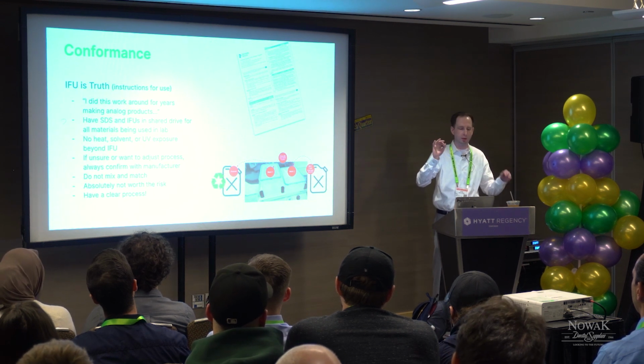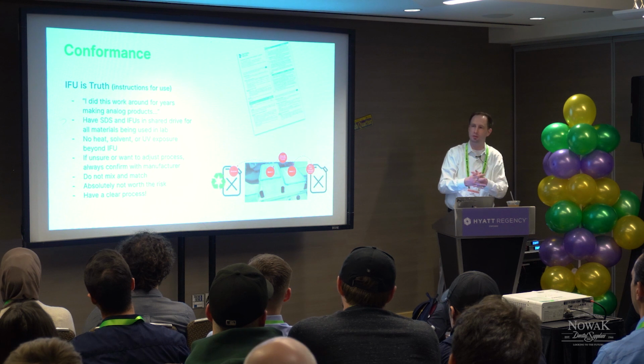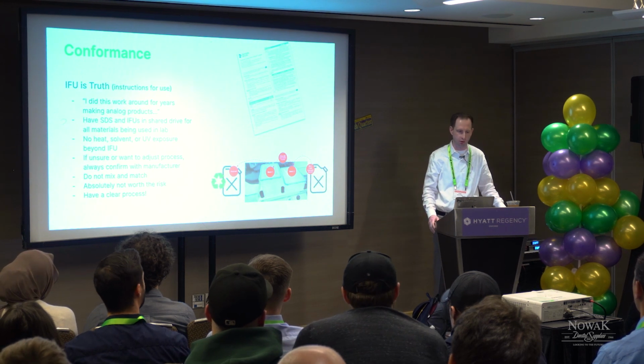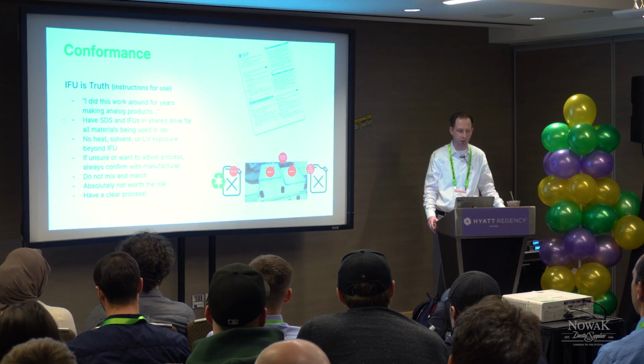This is the constant thing I hear all the time. I did this work for years in an analog product, say Lucitone, traditional acrylics. "Oh, I did this." It doesn't fly in 3D printing. You can't just do that. We cannot make it work with 3D printing. You have to be very, very formulaic.